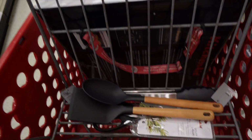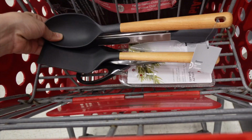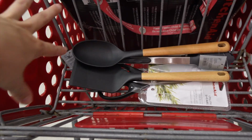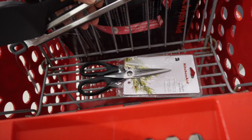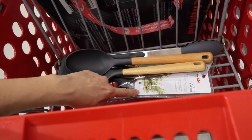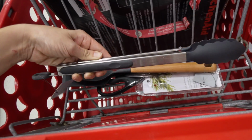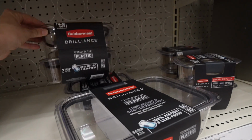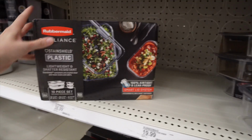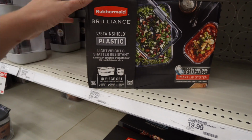In the aisles, I'm realizing we don't have this type of stuff. I'm just getting a few essentials, and we'll do a bigger shopping trip when Romeo's with us, because he knows exactly what we need for the kitchen. But I know we need scissors and some tongs, since he loves cooking with tongs, and a cutting board. These containers are so nice. They have one set left, so 1, 2, 3, 4, 5 pieces with the lids.